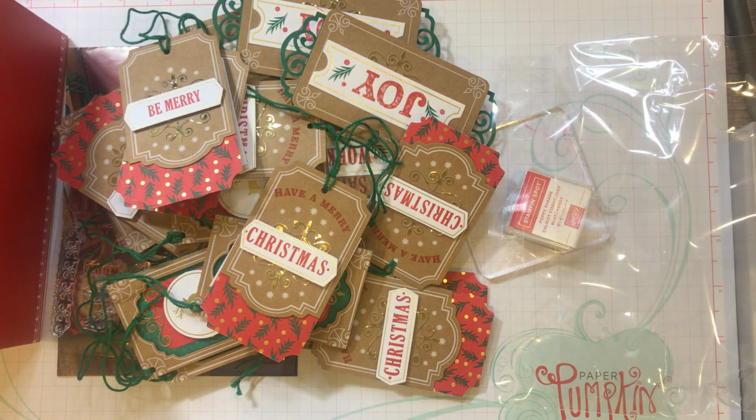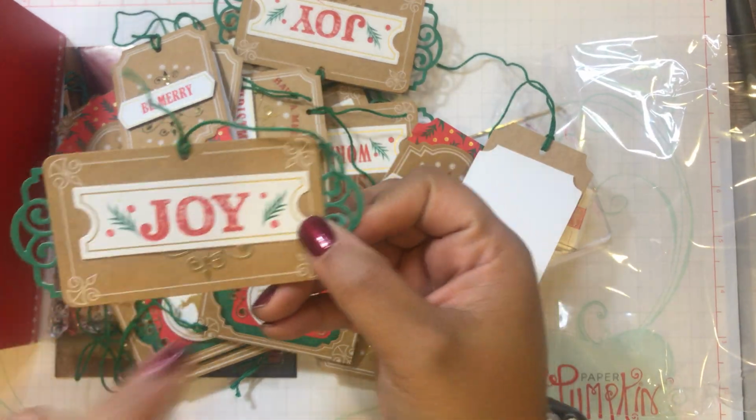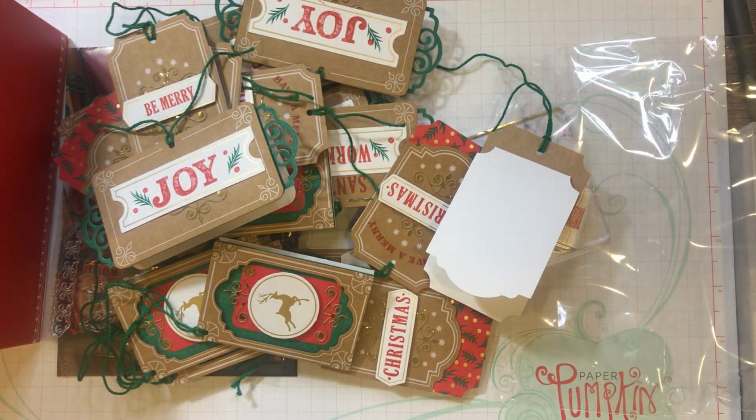All right, so thank you guys so much. And you do not have to be an expert at stamping. You can stamp one time and you can create these cute cards.